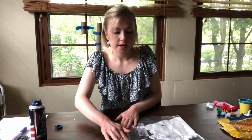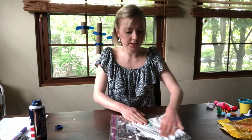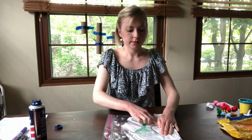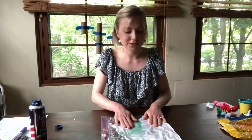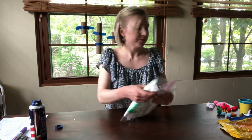So you'll zip that up. Again, make sure you tape around it. And they can go to town squishing, mixing colors, or again, writing letters or numbers. You can tape it to the ground, to the door, to the window. All around the house, you can just have these squishy bags. They are super fun.